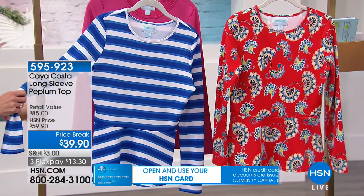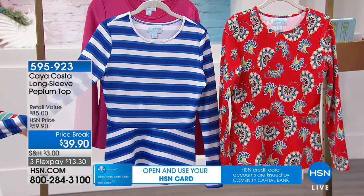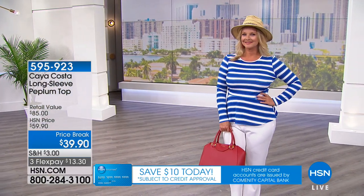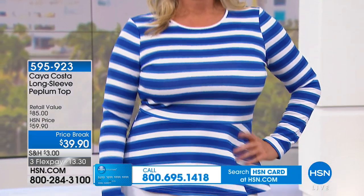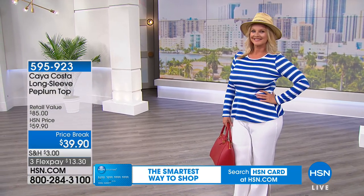Now this is 25 inches in length. It is 95% poly, 5% spandex, and we're saying machine wash, line dry, so all of these fashions are really easy care. Super easy care. It doesn't wrinkle. This is the type of fabric that travels nicely, so you can fold it up in your bag.